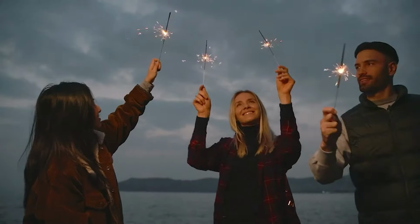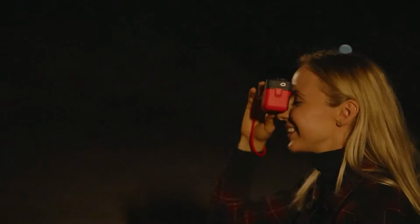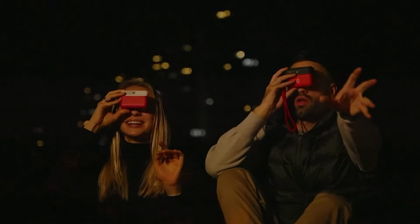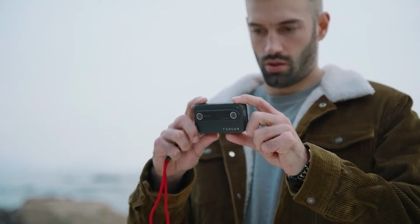QooCam EGO unlocks a new dimension in visual storytelling. 3D is the coolest way to vlog, allowing you to immerse your audience in captivating stories. Get EGO and share your journey, leaping through time and space, and relish this remarkable ride called life.